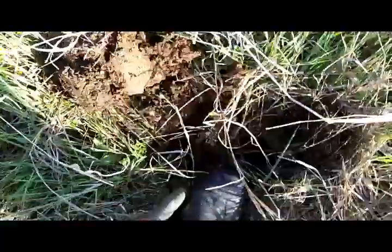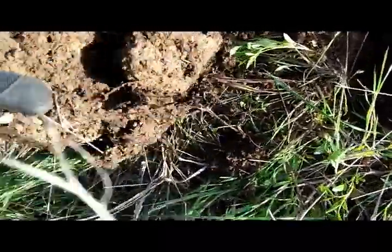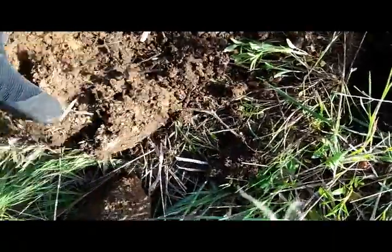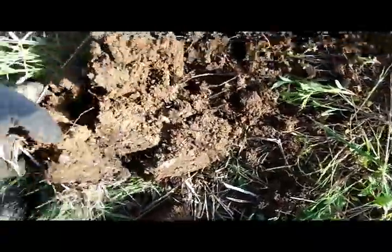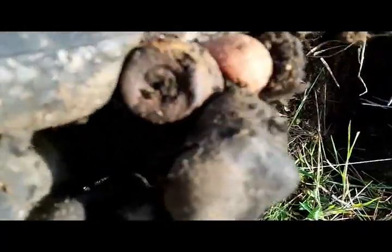Maybe it's concrete. Oh, there is stone. .78 signal, that's a pretty nice signal. Yep, that's a big chunk of granite right there. I'm hoping for silver. Nope, I'm gonna get this thing right here, whatever this is. Yeah, no silver.